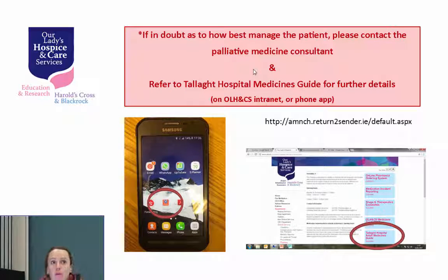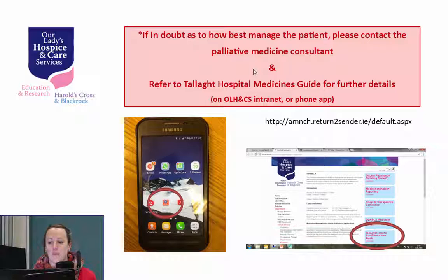So that's it. We've covered most of the guidance. The main thing I want to bring you back to is the big pink bit in the centre. That's if in doubt as to how best to manage the patient, please talk to the consultant or to whoever's around. And as Stephen mentioned, refer to the telehospital medicines guidance.